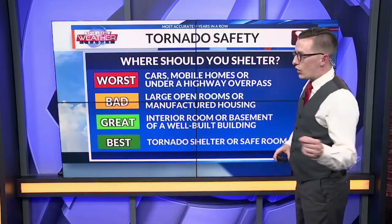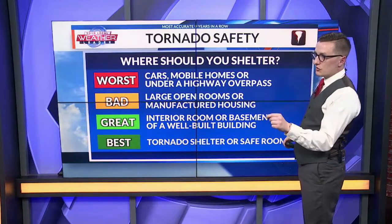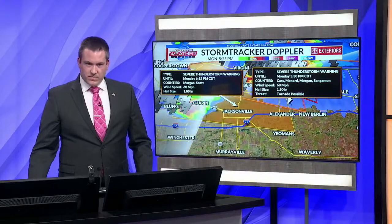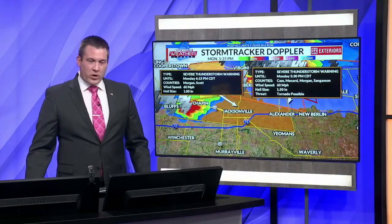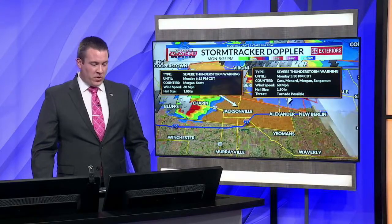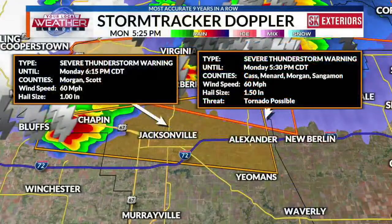Jack, there was just a new warning issued. This one looks like it's a severe thunderstorm warning for a cell we were watching. Tell us more about where that one is and where it's heading. So that one right now is for Morgan and Scott counties for your standard 60-mile-per-hour winds as well as 1-inch in diameter hail. Currently basically straight off to the west of Jacksonville, and that does go until 6:15.